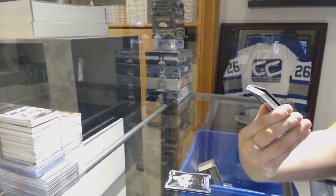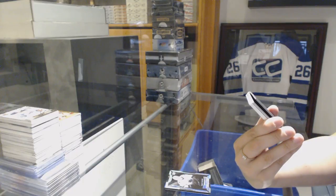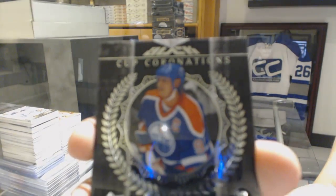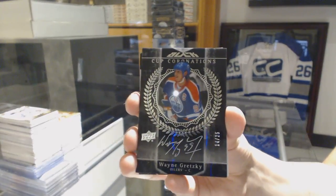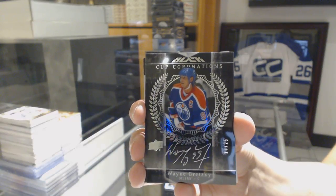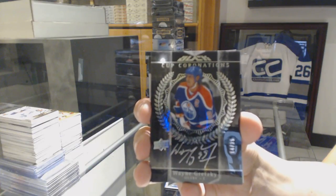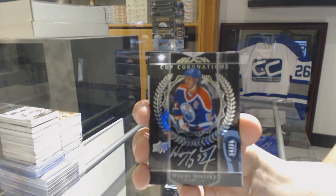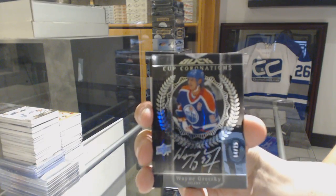We've got a Cup Coronations auto, number to 25, for the Edmonton Oilers, Wayne Gretzky. Cup Coronations auto, Wayne Gretzky. That's a beauty.